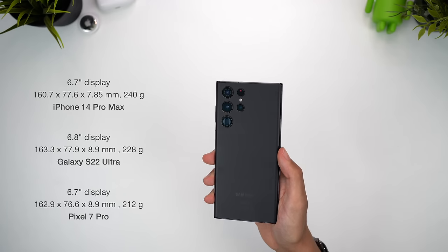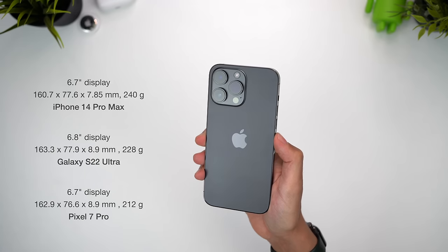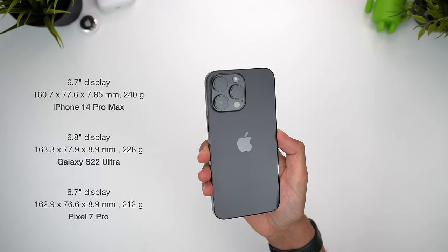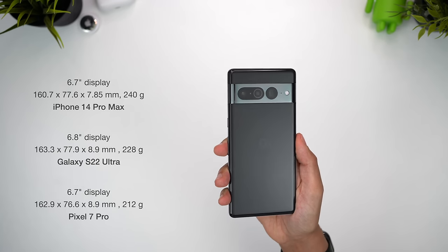Now these three are all very big phones. The Ultra is clearly the biggest, but it does offer a slightly larger screen as well. The iPhone is quite noticeably the heaviest, which does make the build feel more premium in quality, but also makes it the most cumbersome, especially with those sharp edges.